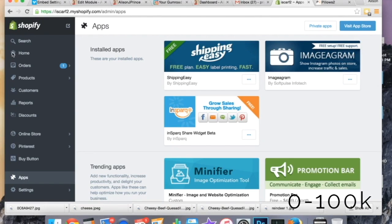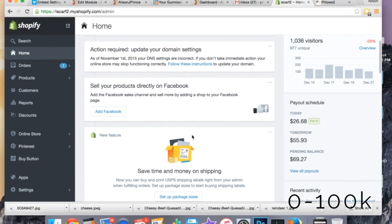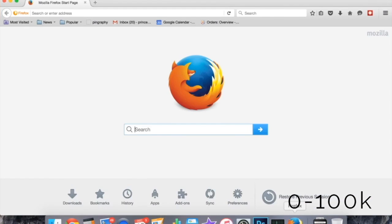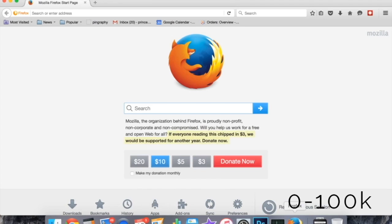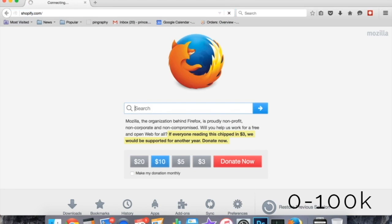Okay, so now what I'm going to do is show you the Shopify tour. I'm going to take you into the back end of the girls' scarf business and show you around. Let me show you a few things on the front end of Shopify. I'm actually going to hop into it on Firefox so I can keep that window open just in case I need to hop back.